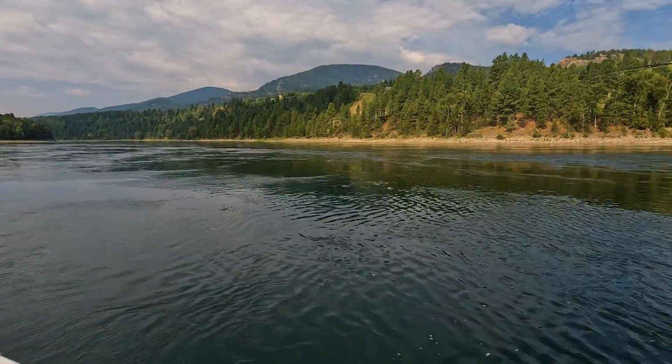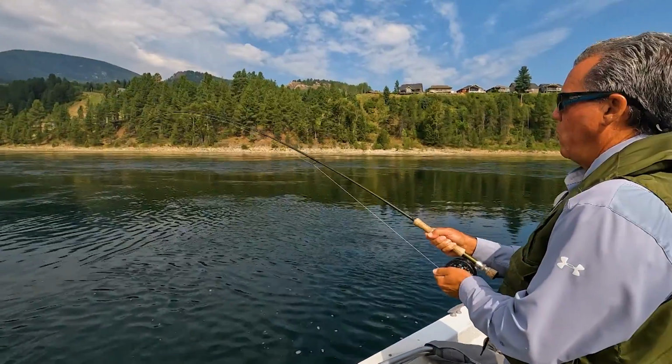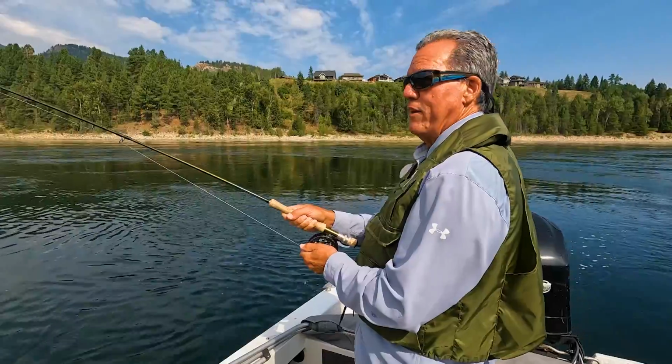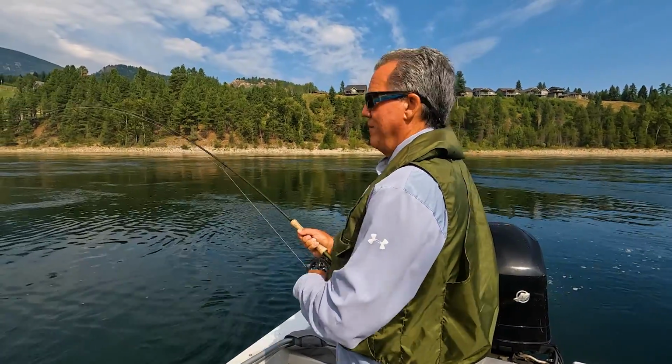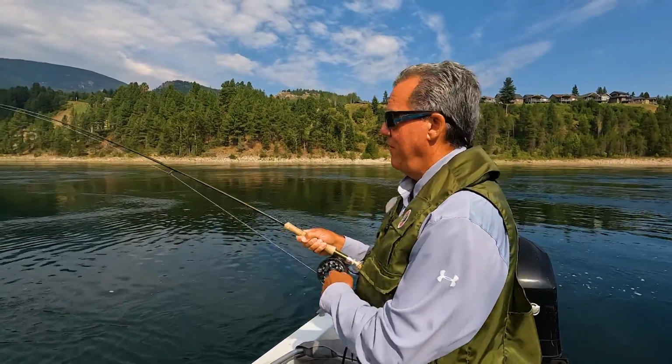Right, you've got to battle them back. He went right out in the center. Oh, that's why you've got to have six-weight rods. Yeah, this is a 10-foot six-weight, too. 10-foot six, exactly. And thick tippet. So what do you have on for tippet? 10-pound. Off the nymph, 10-pound test.